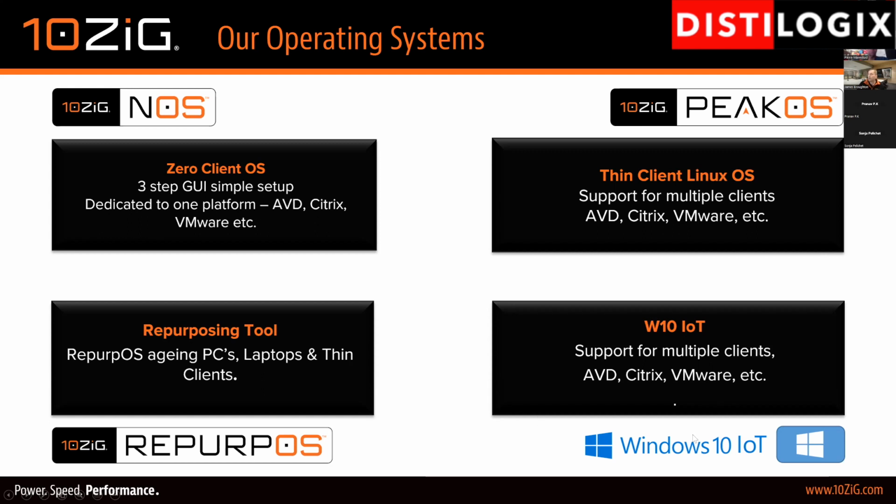We also have Windows 10 IoT, which for some use cases in Windows 365 or AVD is a requirement, but the Linux development has come on so fast in the last 2 years for AVD. I've had some various customers very recently where the Linux receiver is just good enough now. And so we've got a lot of confidence in it.